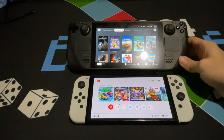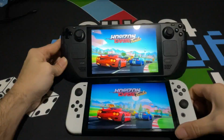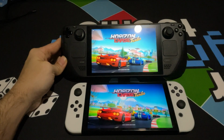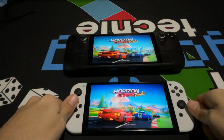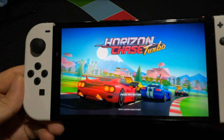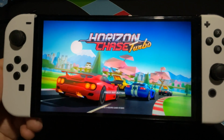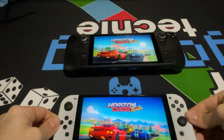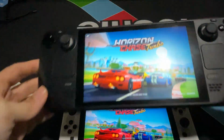So for example, if I were to launch the same game on both of them, so here are both of these games running on both of them. So let's take an up close and personal look on both real quick. So here is the Switch OLED. You can see how good that looks there. You can see the reds, you can see the blue and stuff like that, and how good the screen looks. And this may be a little hard to come across on screen, but hopefully it's doing its job.